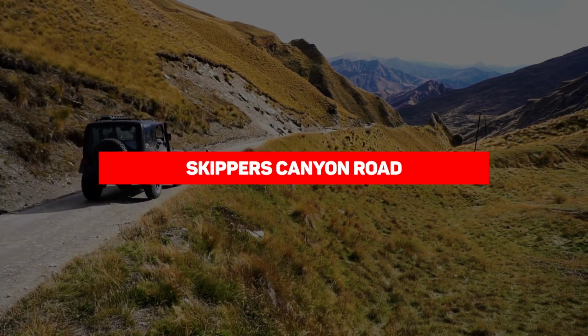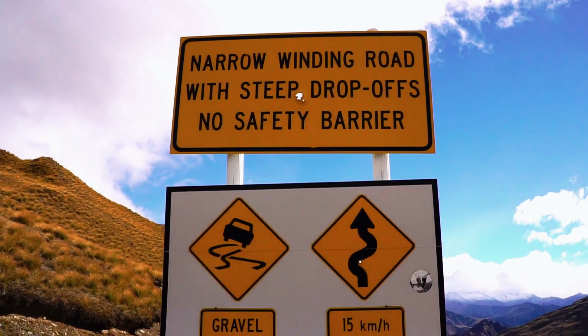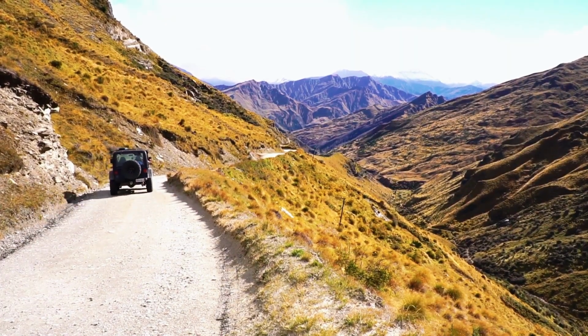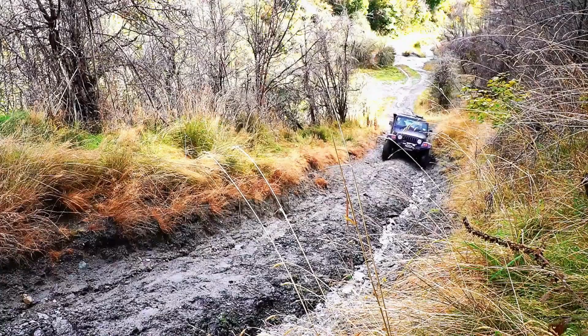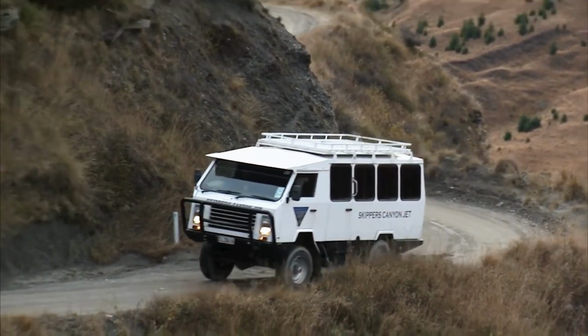Skipper's Canyon Road. When Skipper's Canyon became a popular gold mining area, the need for safer access to it increased, which is kind of ironic, given the fact that Skipper's Canyon Road still claims hundreds of lives every year. However, it's still far safer than the road ye old miners had to use back in the day.